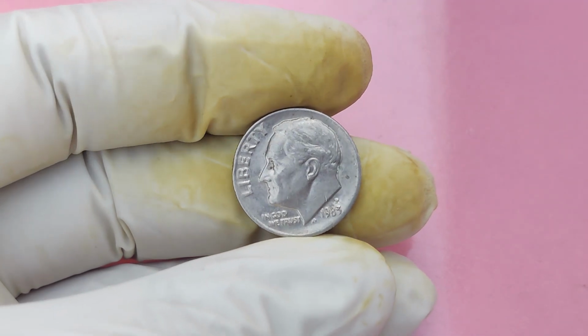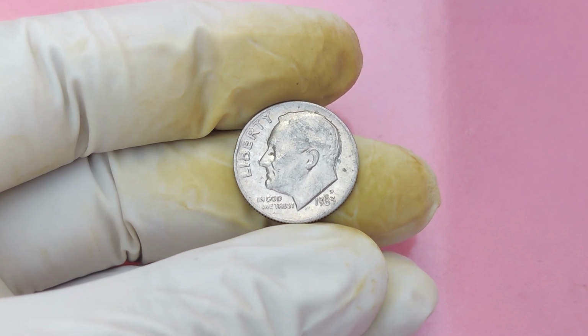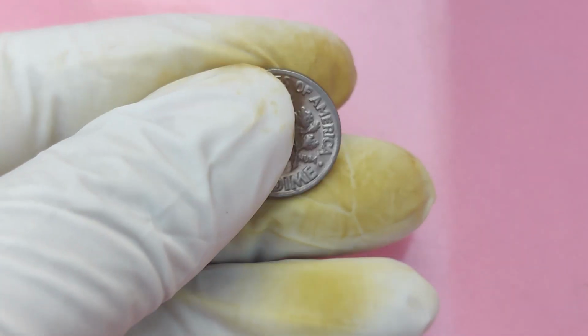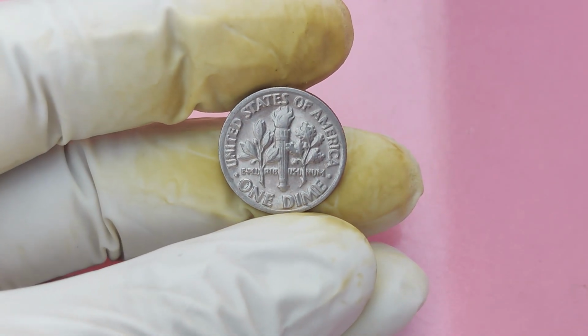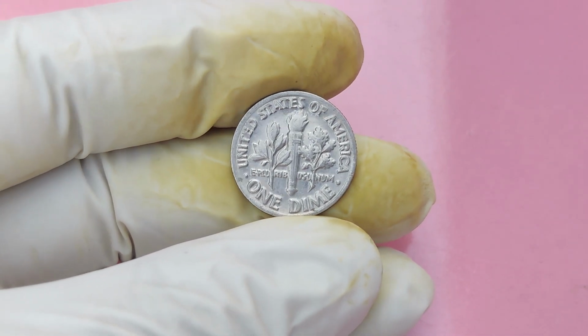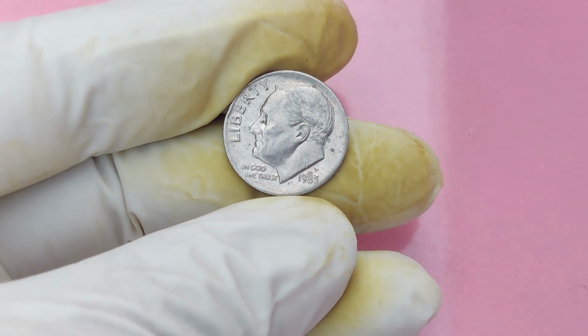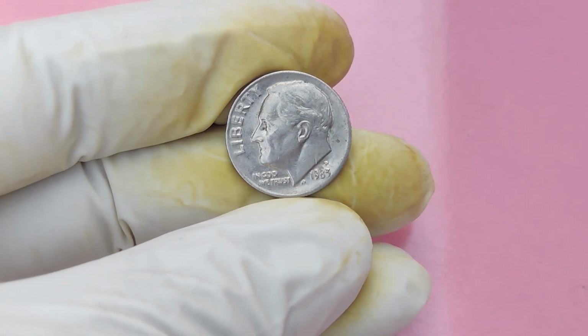Now, you might be wondering, could I have one of these rare 1983 P-Mint Mark 1 cent dimes sitting in my piggy bank or coin jar? The short answer is, it's possible, but extremely unlikely. However, it doesn't hurt to check. Here are some key features to look for if you're searching for this rare coin.